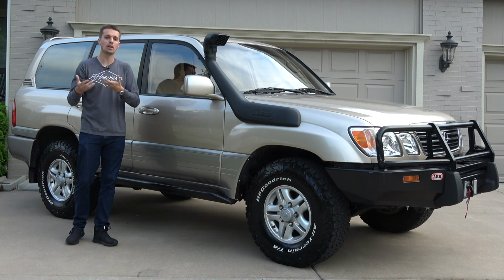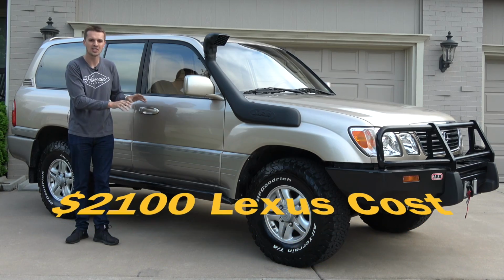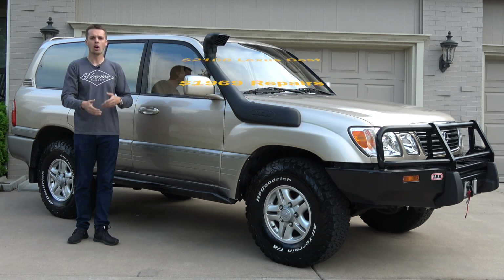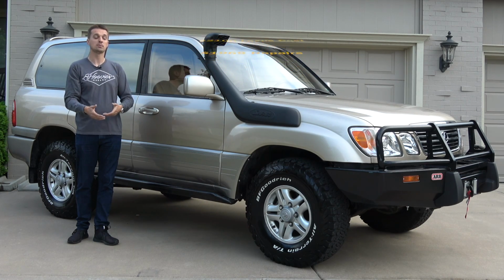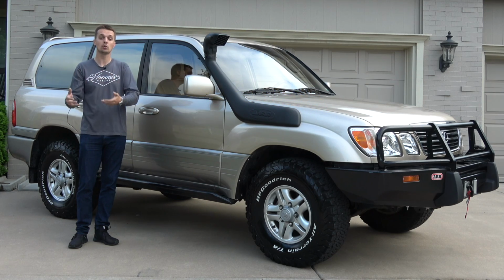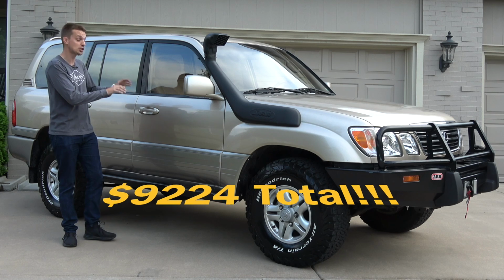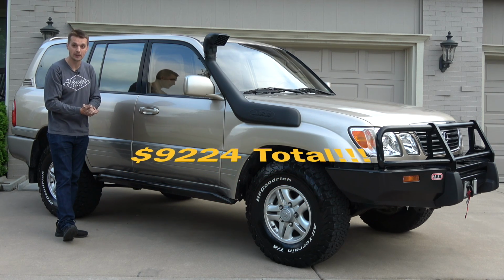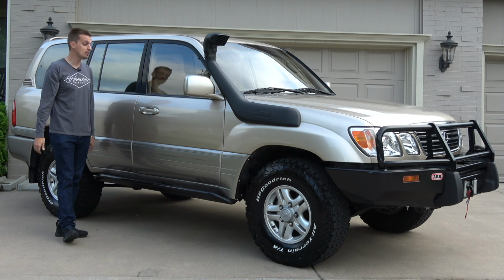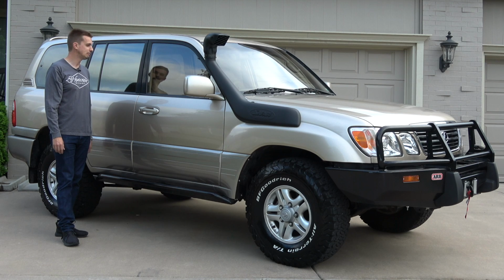But anyway, to total everything up right now, the cost of the rig was $2,100 and I spent $1,969 in repairs. All the mods on this cheap old Land Cruiser cost me $5,155, which means in total I have $9,224 invested into this 350,000 mile rig. Certainly not the cheapest Land Cruiser in the USA any longer. Probably the dumbest Land Cruiser owner in the USA though.